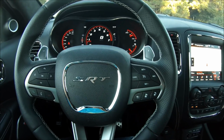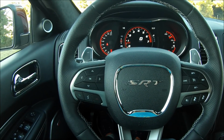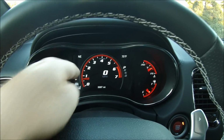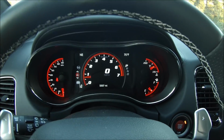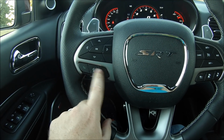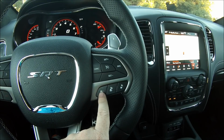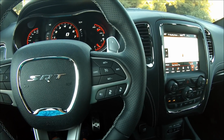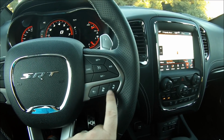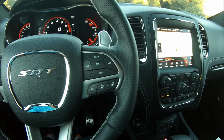And of course, it is adorned as usual with all of the buttons for all the electronic creature comforts in here. This little arrow pad here on the left controls the liquid crystal display, which contains your speedometer and tachometer and all kinds of other relevant information, which we'll go through here in just a bit. You also do have Bluetooth with voice recognition. You have your cruise control functions, which also includes the active cruise control, which again is part of the technology group for an extra $2,500. And also you have buttons for things such as the distance control for the active cruise control as well.